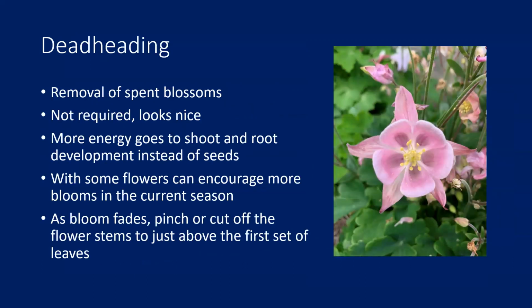Deadheading is something that I normally think of more with annual plants, but it is nice to do it in perennials as well, and for the same reasons. And it's not required, but it does make the garden look neater and nice.